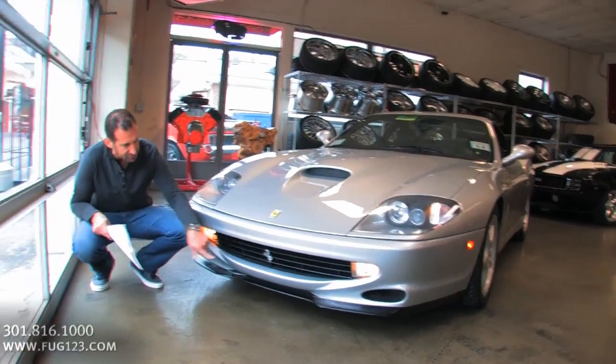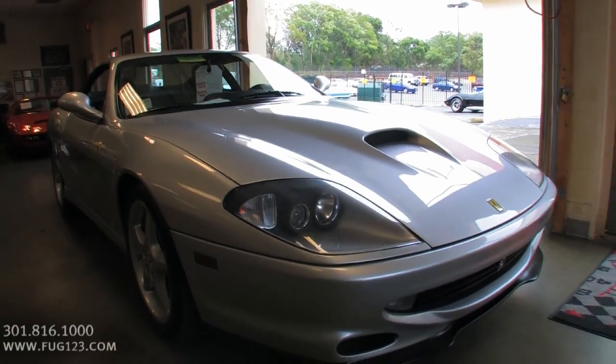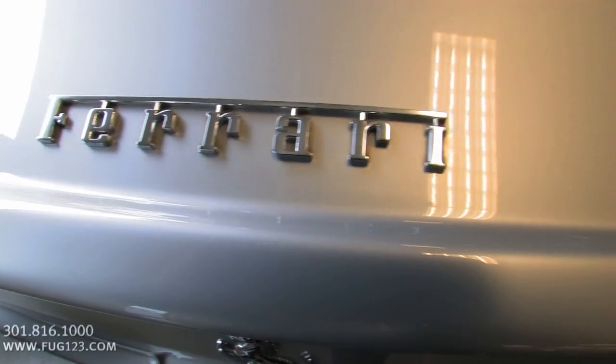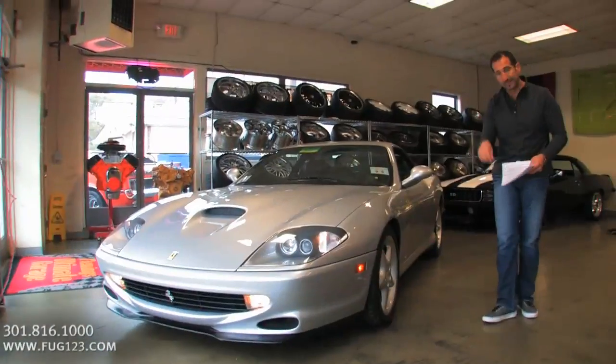Smooth over headlights. This spoiler here splits things up and keeps the front end planted down. All of that's there for a reason. It looks great, and they went a little farther. So now we have a car that's super high performance, generates some downforce in the front, but I also need to be able to stop it, right?